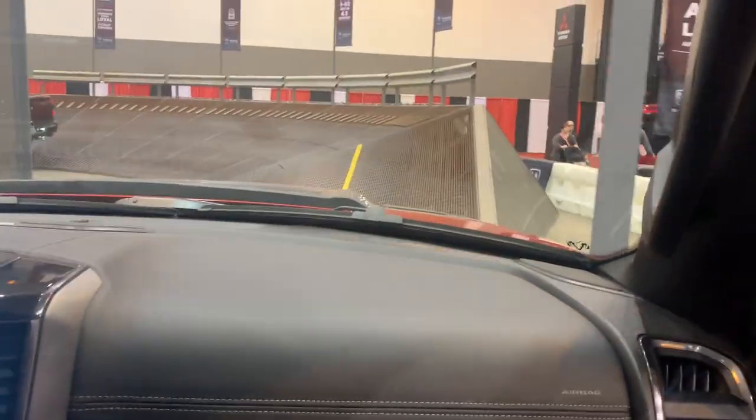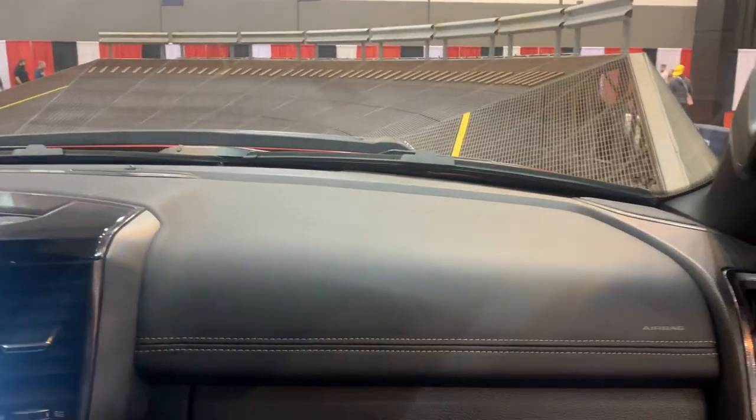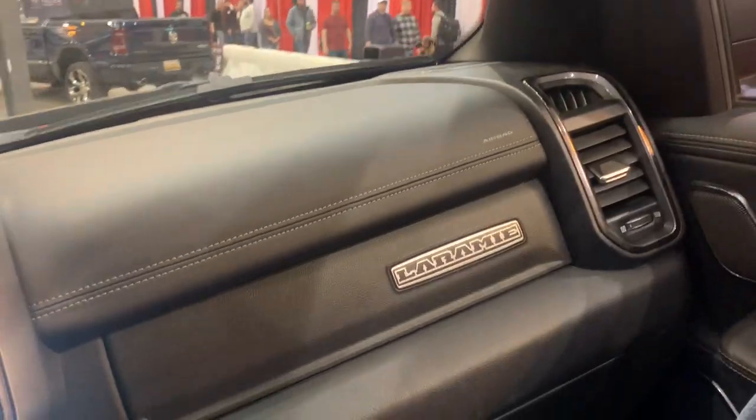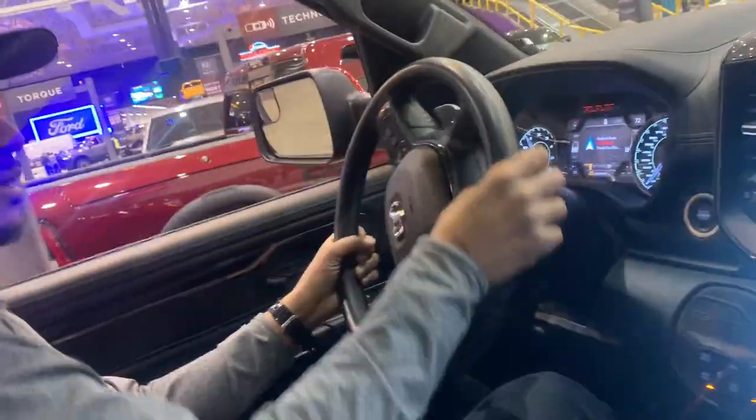All right, so yeah, this is our Ram Laramie 1500 GT. We're going to go up onto about a 20 to 25 degree tilt and test its stability. Talk about having that wide wheelbase, low center of gravity. This one uses what we call a four-corner air suspension, so we raise it up and down. Get up to 10.7 inches of ground clearance.